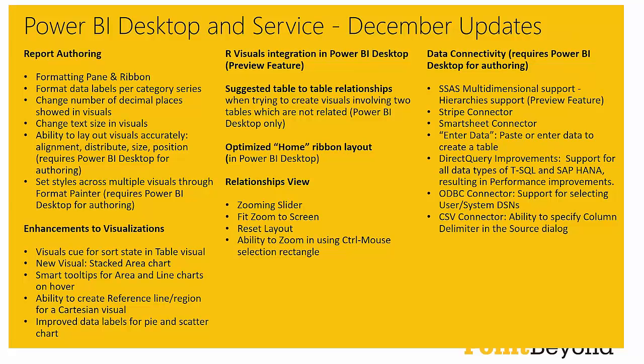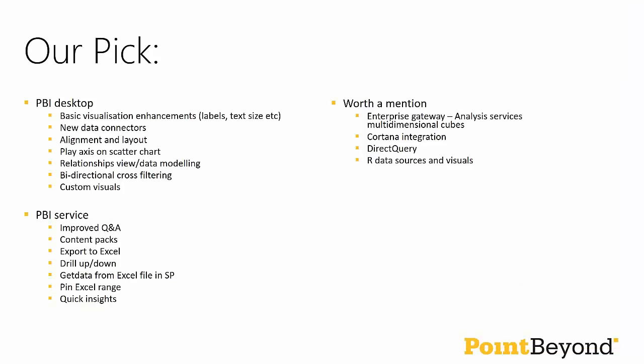Okay, what I'm going to do now is move on and quickly give you, in demo form, my pick of some of the things that I really like and that I'm finding really useful on projects that I'm working with our customers on, from both the Power BI desktop and the Power BI service.